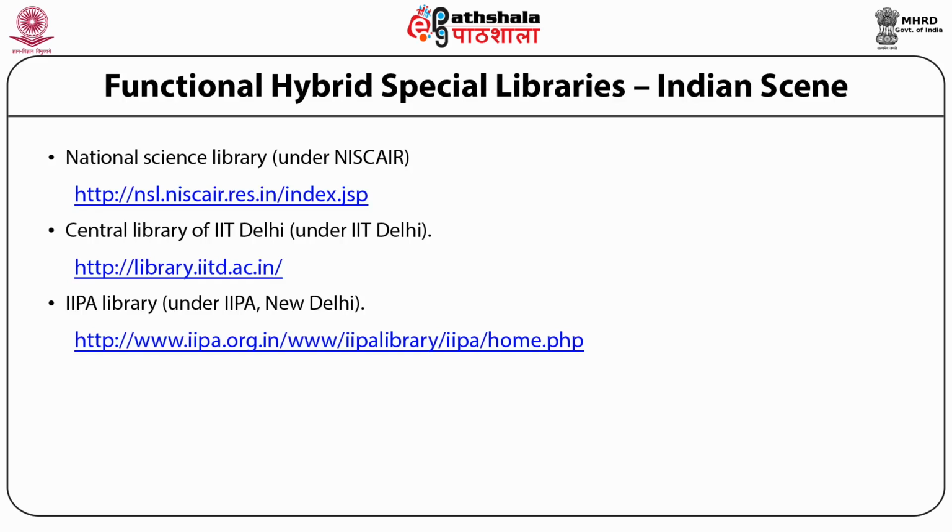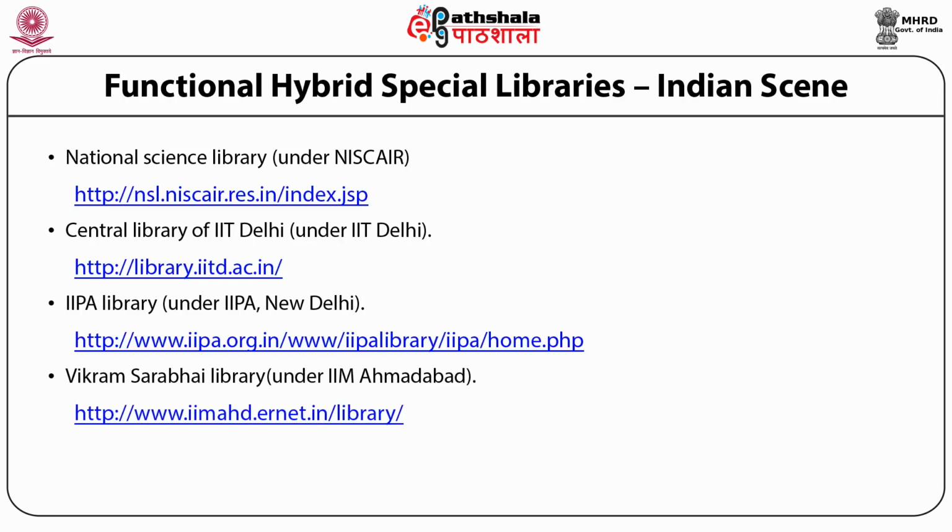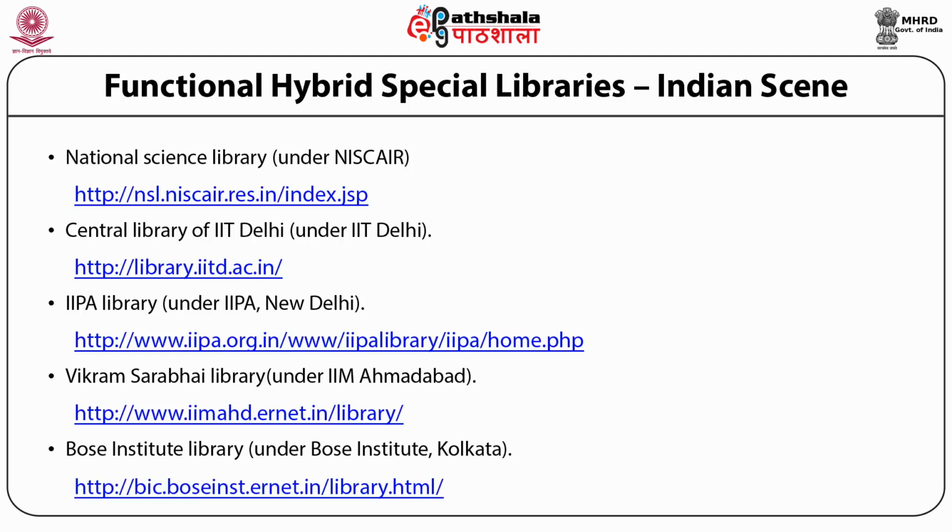Next library is Vikram Sarabhai Library under the aegis of IIM Ahmedabad, Central Library of IIT Delhi. Then we have another versatile hybrid special library named NIO under the aegis of National Institute of Oceanography, Goa. And lastly, we have Bose Institute Library under the aegis of Bose Institute, Kolkata.